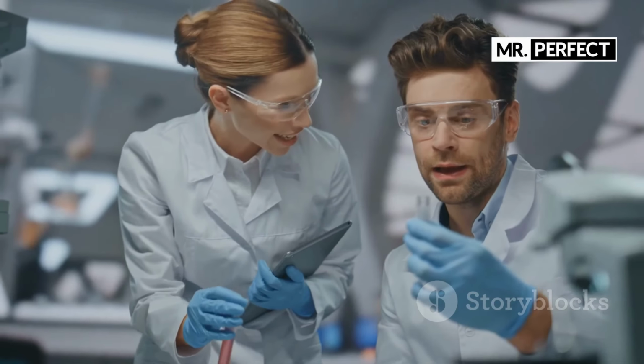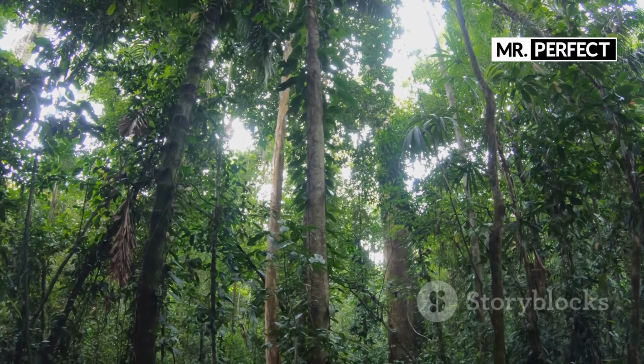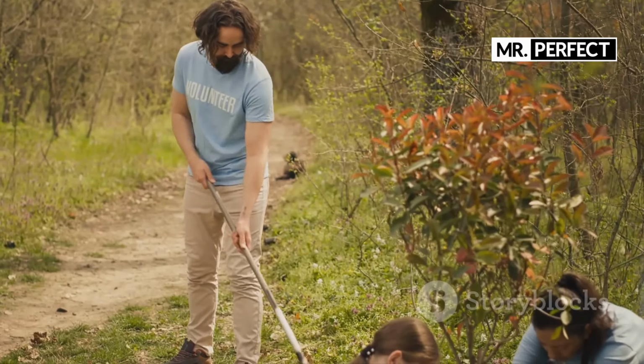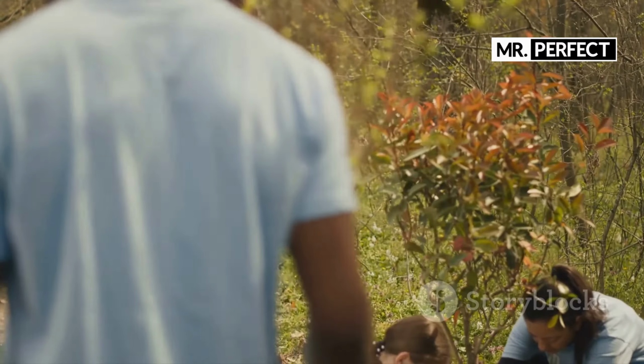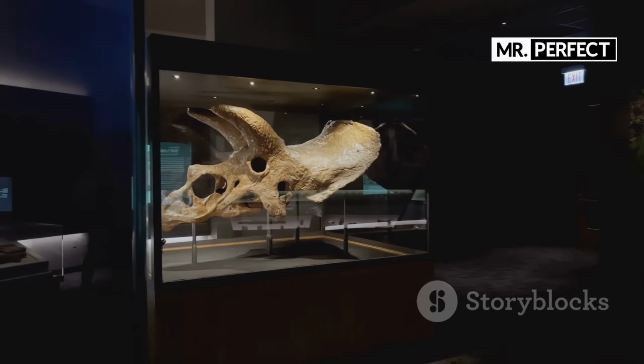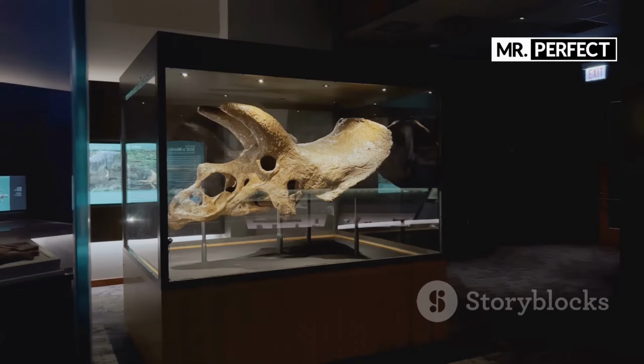De-extinction is just one tool. Real conservation means saving the forests, animals, and ecosystems we still have. Together, we can create a world where both people and wildlife thrive. The story of the dire wolf is more than science. It's a vision for the future of conservation.